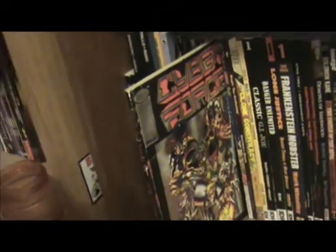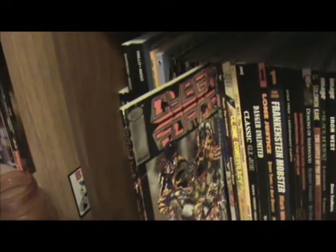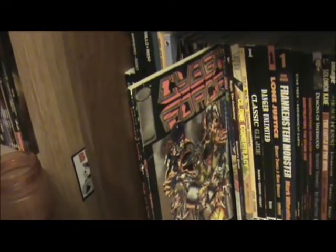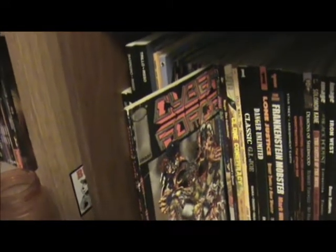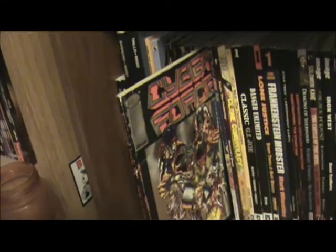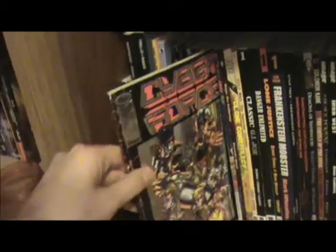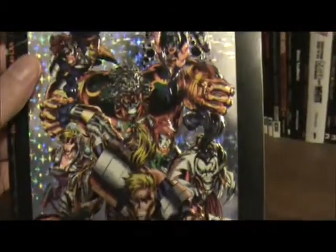Over here, Cyber Force, yes. Guys, this is bad. Don't buy Cyber Force. As a rule of thumb, I would say don't buy anything from Image Comics from the 1990s. This is from, like, the very beginning of Image. Cyber Force was basically Mark Silvestri's X-Men ripoff. It's got characters in it who are very clearly meant to be X-Men.